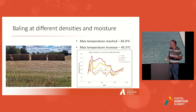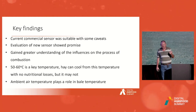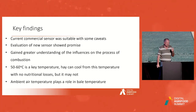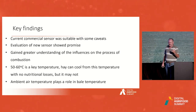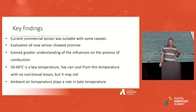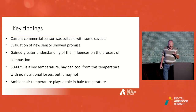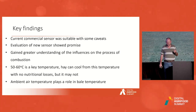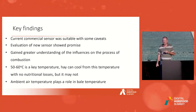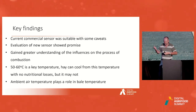So from this, what are our key findings? The commercial current sensor that we tested was suitable with some caveats. It's mobile phone linked. That's where Myriota were involved. We evaluated a new sensor, or it was the other commercial sensor. I didn't know it was available then. It showed promise, but it had some issues in that it didn't have the spear to push it in. We gained a greater understanding of the influences on the process of combustion, but I will say what I normally say when I finish off, but I'll go on a bit.